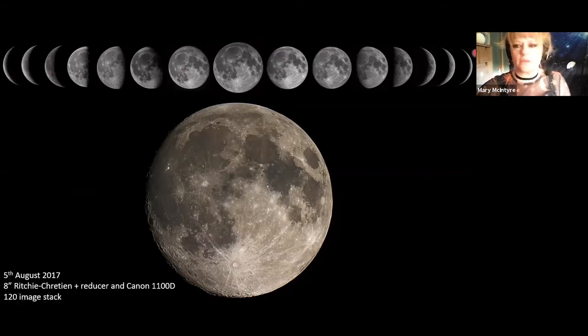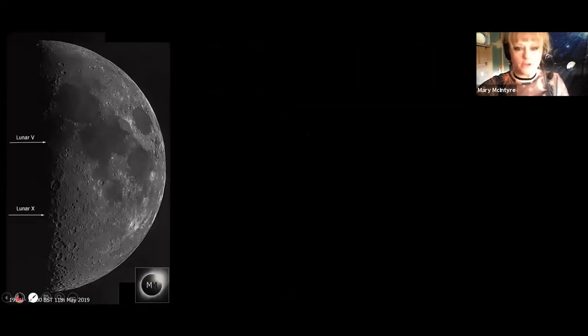Now, this moon phase diagram is made of all my own pictures, and this was one of my best pictures that I've ever taken with our 8-inch Ritchey-Chrétien telescope. It's only a stack of 120 images, which in stacking terms is not that many, but it really gives you such a beautiful picture. You need to use a focal reducer with that scope because the moon doesn't quite fit. This was with a Canon 1100D, or I have three Canon 1100Ds and I have an ASI 120 camera. The majority of the pictures tonight were taken with the 1100D, which is a very entry-level camera, but I do quite well with it. So that was one of my favorite large moon pictures.